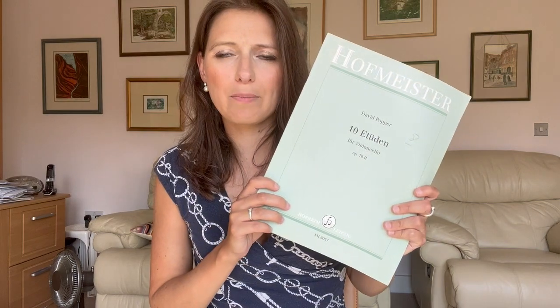And these studies, I would say some of them are probably almost as difficult, if not more, as some of them in the high school, but they're not quite as long. I really do recommend checking these out. I really like using these with my students.